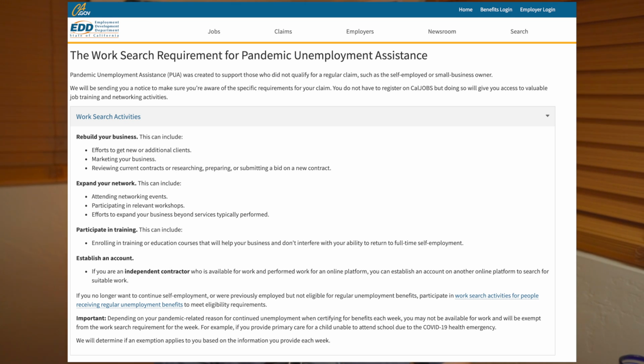All right. The Pandemic Unemployment Assistance was created to support those who did not qualify for regular claims, such as a self-employed or small business owner. Work search activities that are sanctioned by EDD include rebuilding your business. This includes efforts to get new or additional clients, includes marketing your business, reviewing current contracts, or researching, preparing, or submitting a bid on a new contract. You can expand your network by attending networking events, participating in relevant workshops, including efforts to expand your business beyond services typically performed. So, what would that look like, right?